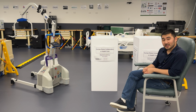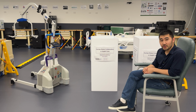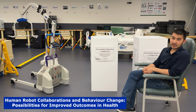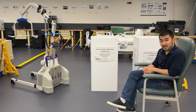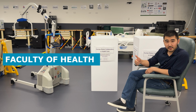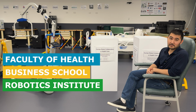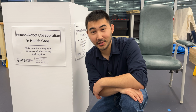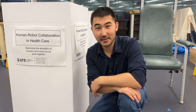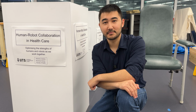This is an experimental setup for the cross-faculty collaboration project under the title of Human-Robot Collaboration and Behaviour Change, Possibilities for Improved Outcomes in Healthcare. It's a collaboration between the Faculty of Health, Business School, and the Robotics Institute at the University of Technology, Sydney. Researchers from these three areas are working on one central question: how a human and a robot work together in healthcare settings.